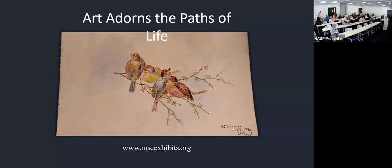I have a question, and I should know my history better than this, but I'm thinking about Thomas Edison and the light bulb. And I'm thinking about when all the artwork was done in the Capitol building. Were there light bulbs so that they could paint, or what other source of light did they have?